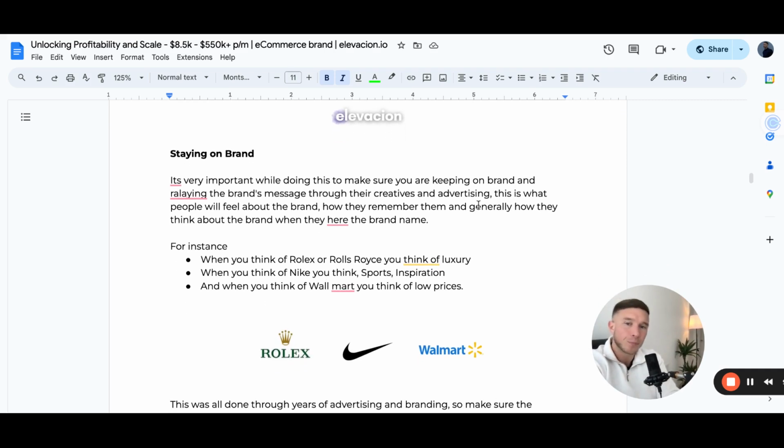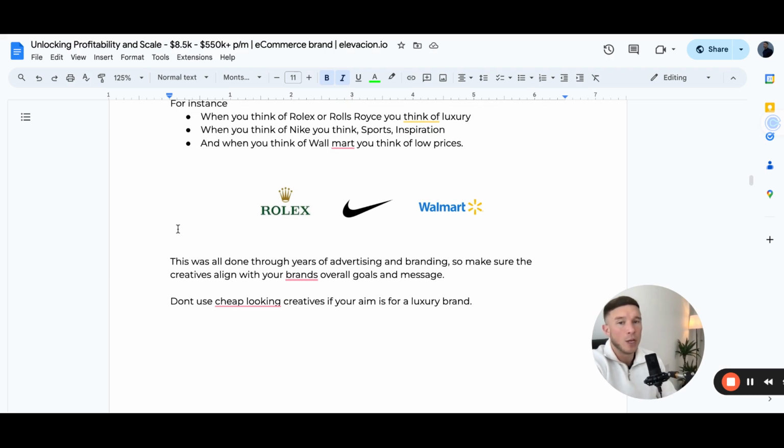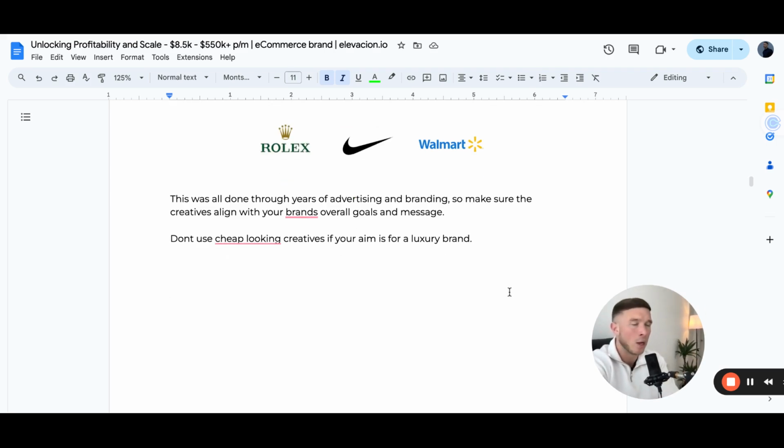So for instance, when you think of Rolls Royce, you think of luxury. When you think of Nike, you think of sports, inspiration, goals, winning. And when you think of Walmart, you think of low prices. This was all done through years of advertising and branding. So make sure creatives align with your brand's overall goals and message. Don't use cheap looking creatives if your aim is for a luxury brand. Sounds simple, but we see a lot of brands making these mistakes time and time again.